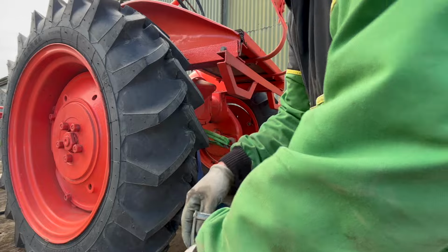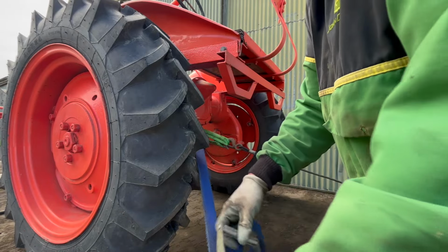I bet if it weighs a ton that'd be enough. I bet it don't weigh that much. Tiny little baby thing. Right.